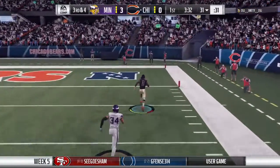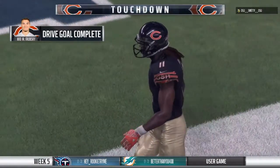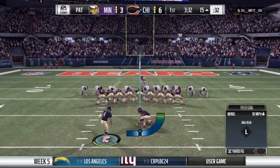That's caught inside the 20. Touchdown, Chicago. Kevin White, his first touchdown on the year. And the Bears have taken the early lead.